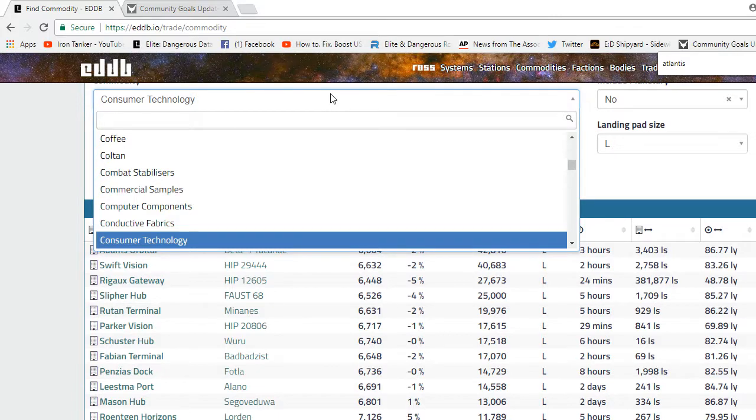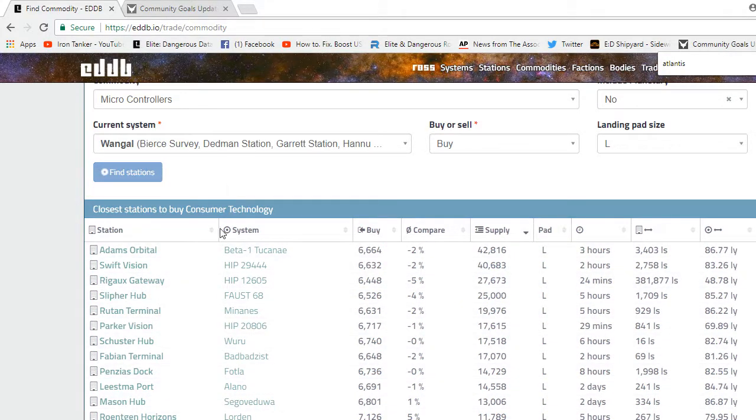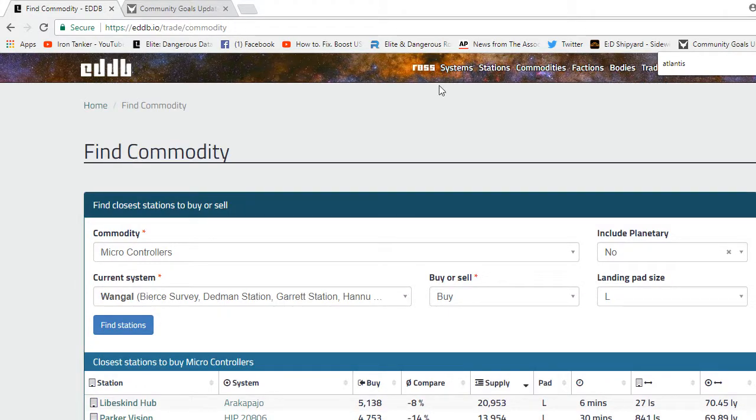Control V. Whoop. Control V. What? There they are, right there. Let's see what pops up. I don't even know how much they are. 5,000 to buy them. Okay. Total gateway. 6 light years away. Supply is crap. Okay. 70 light years for that one. My goodness. Clean this whole place all out, man.